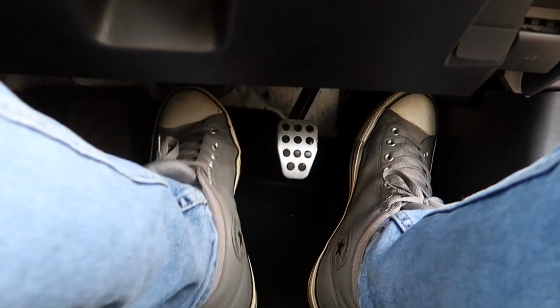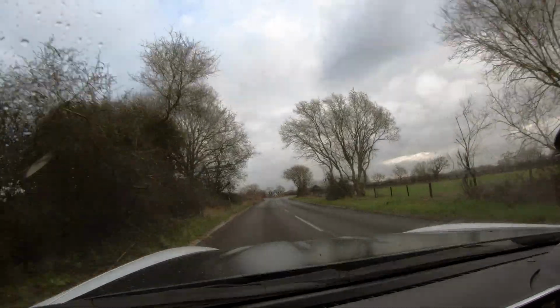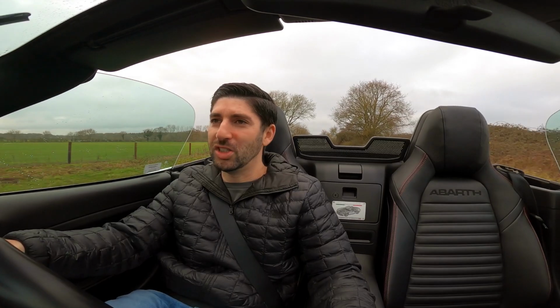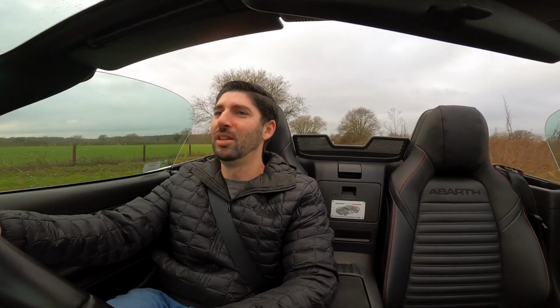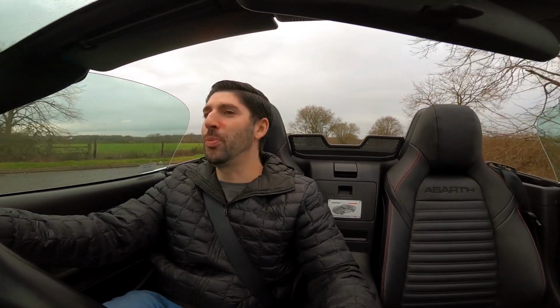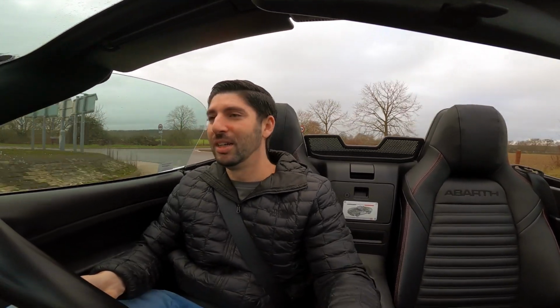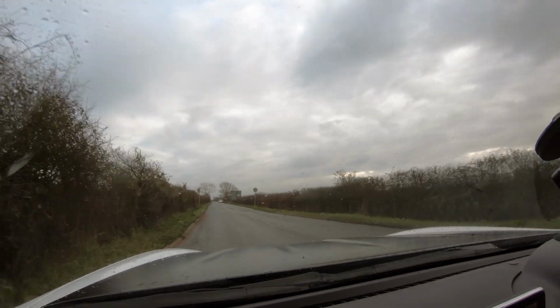Do another heel and toe from third gear into second. Perfect, look at that. The pedal placement is brilliant on this. We'll go to first gear. Oh, superb, just superb. As the back slides.